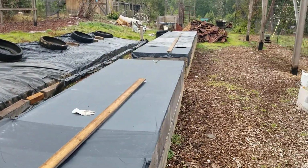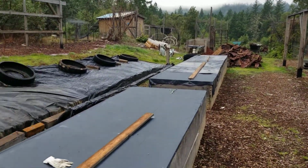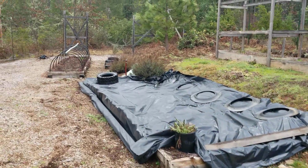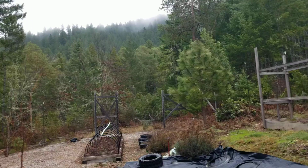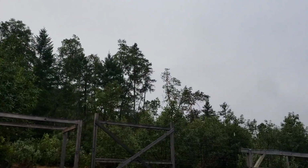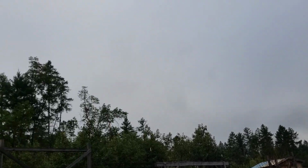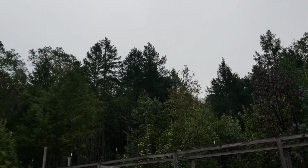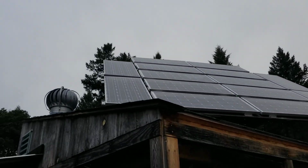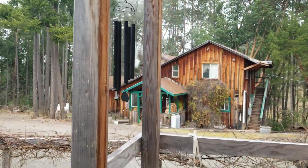Well, I've got the garden wrapped and we sterilize the soil this way. It works pretty good, saves a lot of weed pulling in the spring, and you can see we're foggy. Probably burn off, I'm thinking today around noon. And the sun, it's early in the morning, the sun's not up over the mountain, but the reflected light from the fog actually produces some power, which is pretty cool.